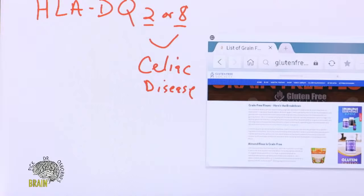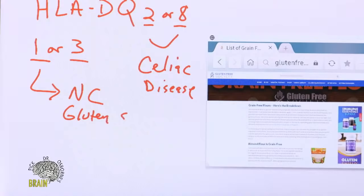And this is where people get confused, because if you have an HLA-DQ1 or an HLA-DQ3, these are what are considered to be non-celiac gluten sensitivity markers. The only way you can tease out whether or not you have a 1 or 3 is specific testing, because your basic genetic testing companies only tell you whether or not you have a 2 or an 8. If you don't have a 2 or an 8, they just tell you you don't have a gluten issue, and that's wrong. That's one of the mislabeled components of genetic testing in the consumer market.